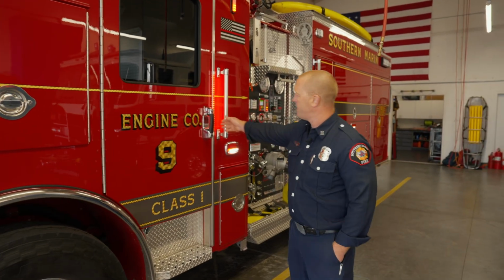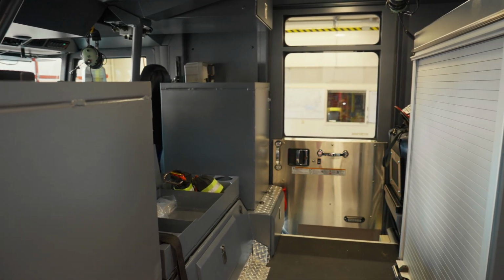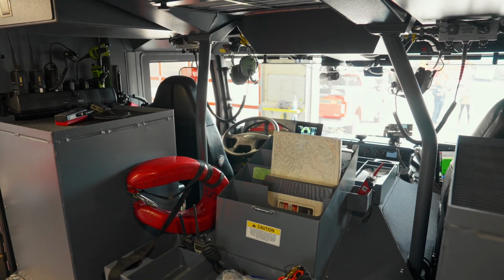Moving to the back of the cab. Again, we were worried about potentially these compartments taking up some space and visibility for the backseat person, but the backseat firefighters have a great field of view.